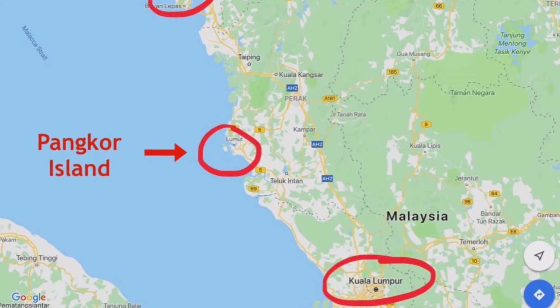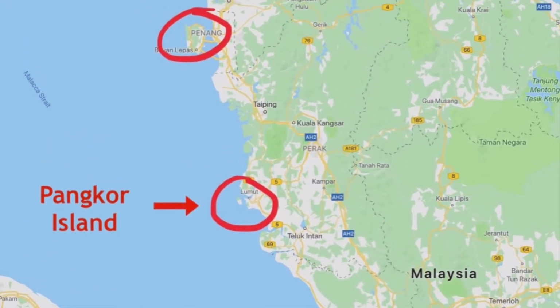Pangkor was the last stop on our Malaysia trip last summer. It's about halfway between Kuala Lumpur and Georgetown, and we planned it for the end of the trip so that after walking around Kuala Lumpur and Georgetown, we could rest and relax a little bit.